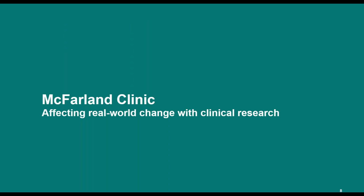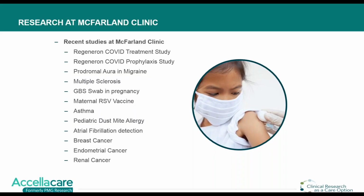In terms of how McFarland Clinic has made changes in studies, like Dr. Hallberg said at the introduction, we've done some Regeneron trials with COVID-19. We've done some Regeneron prophylaxis studies. We've done studies looking at migraine in terms of prodromal syndromes and at migraine acute care and chronic care with the CGRPs that have recently come to the market. CGRP stands for calcitonin gene-related peptide inhibitors, big mouthful.